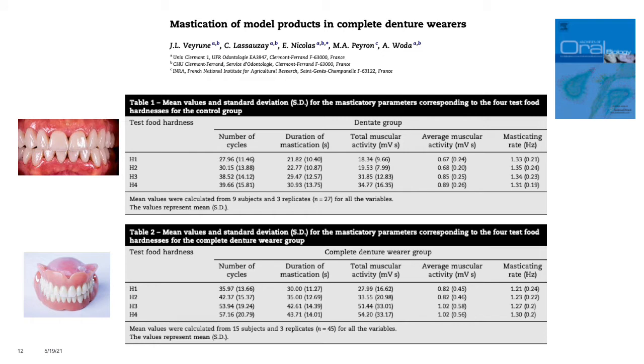Hopefully through you guys today. This is a really great article on the consequences.